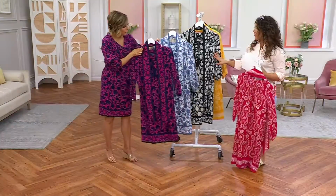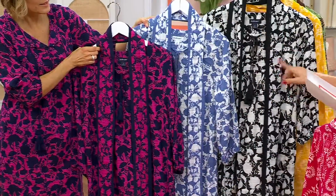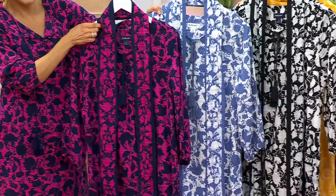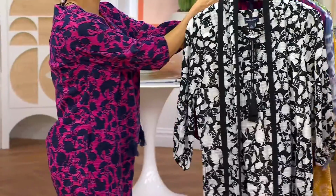So these are more of the floral print. Yes. The black and white, which is your black. That one you order as black, and then you have denim blue, and then this one's the berry. The berry, pretty. The berry's been very popular. Very popular. But that one's the berry and the navy.